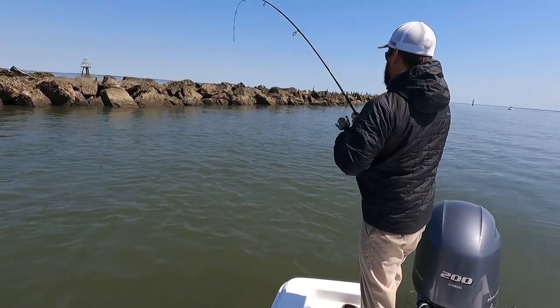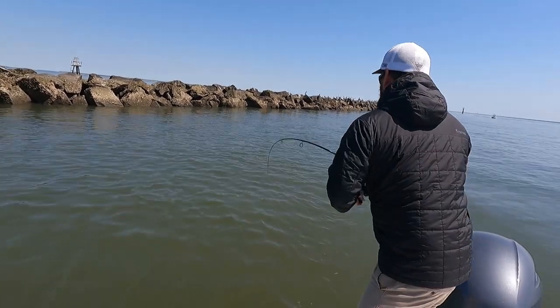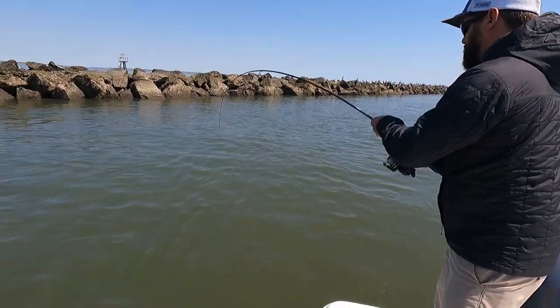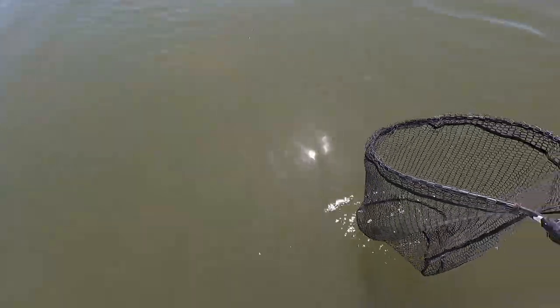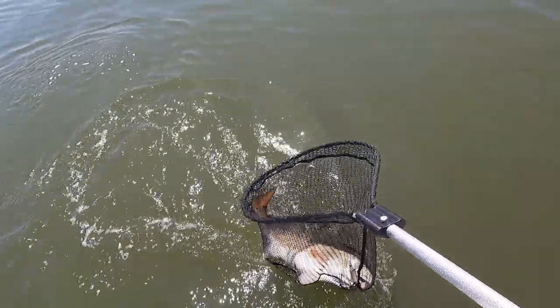Yeah, Matt literally just looked over and said, now I just need a 30-inch redfish. Yeah, that's a bull, she's mad. A lot of thrashing, a lot of head shaking. There she is. She just ain't ready. Got her. Oh yeah, she'll go 30. Nice.